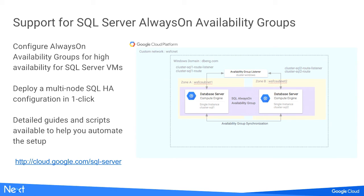Now, this is very similar to what you would probably have on-premise. You can deploy a multi-node SQL cluster, set up your availability group listener, join it to your AD domain, and have it work just like you had it working on-premise. Yesterday, we did a great demonstration of this and demonstrated failover. If you want to go and see that talk, please look at the recording for running SQL Servers.